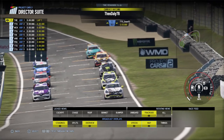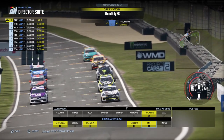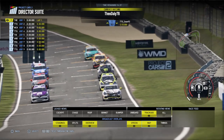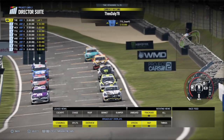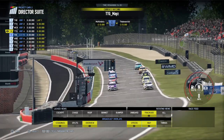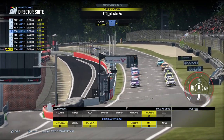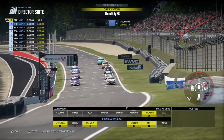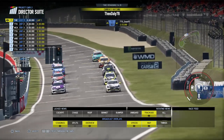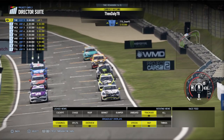So we're about to get started here. I think we'll be getting started in around 20 seconds' time. It's normally around 20 seconds. And of course the Clio Cups, everyone's chosen a different livery, which is good to see. Makes me stand out. And Theo Daly appears to be on top. Sean, McKinder Few, Maze, This Is War, Andy, Frank, Alan Kay and Plaster. Plaster starting from the back of the field. His F1 exploits have been going quite nicely as of late in TTG, which is very good to see. But that is your rundown of the order.